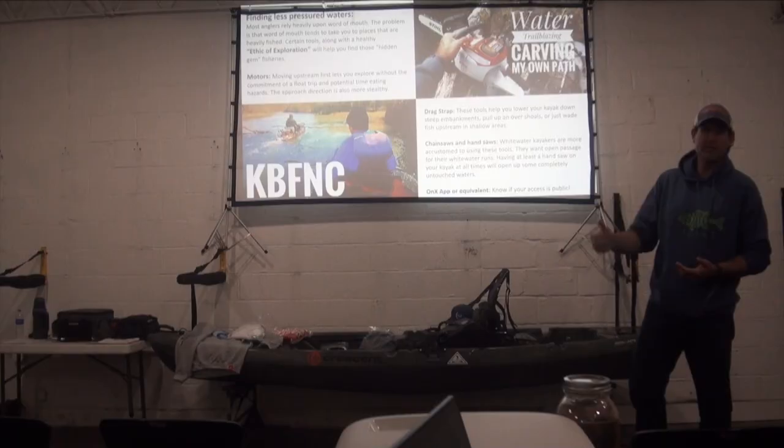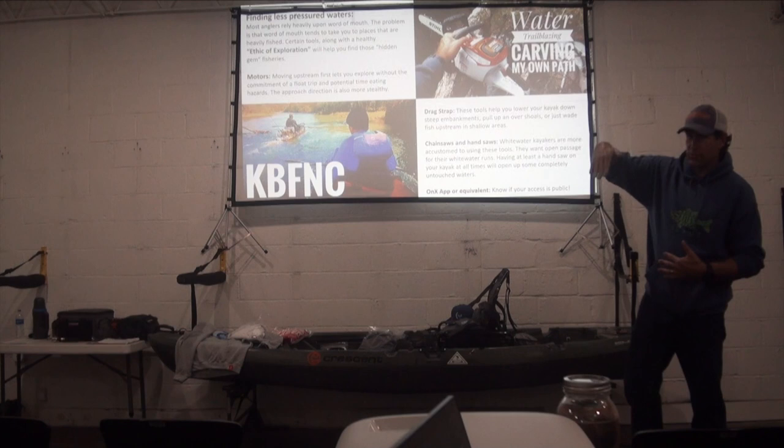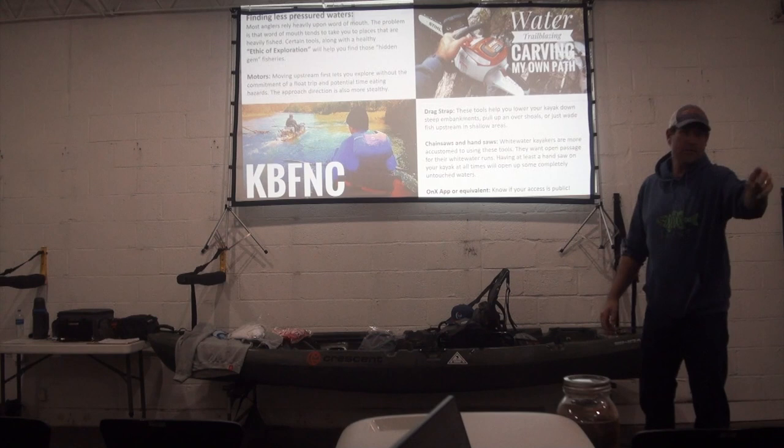Physical barriers. I do a lot of dropping my kayak straight down 15 feet because, hey, from that signpost to that sycamore tree, this is where I can go in legally. So I use straps to go down.